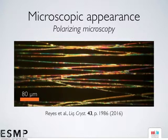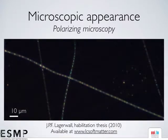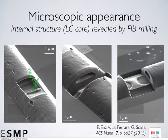The final fibers, if you look at them in the light microscope, this is polarizing microscopy between cross polarizers to highlight the liquid crystal. You can get them more or less continuously filled like this one, or sometimes you get them filled in little droplets. So depending on how you tune your liquids, you can get breakup into droplets. If you do focused ion beam milling on such a fiber, you can cut out a part of the polymer, and then you can really visualize the core where the liquid crystal was.